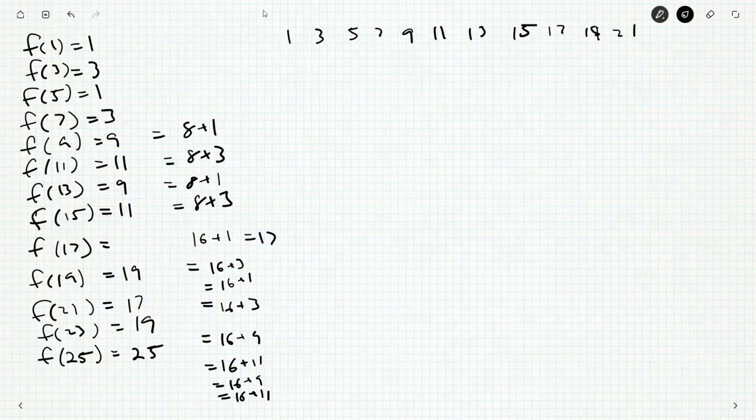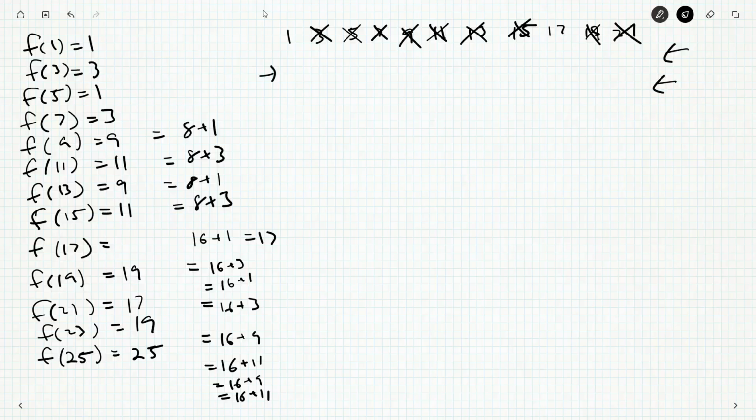So 21. So now we're on our way back. We skip over the 21. We get rid of 19, 15. And we're on our way back this way. Get rid of the 5, the 13, and the 21. Skip over the 17. Get rid of the 9. Then we're on our way back, and we get rid of the 17. So f of 21 is 1.